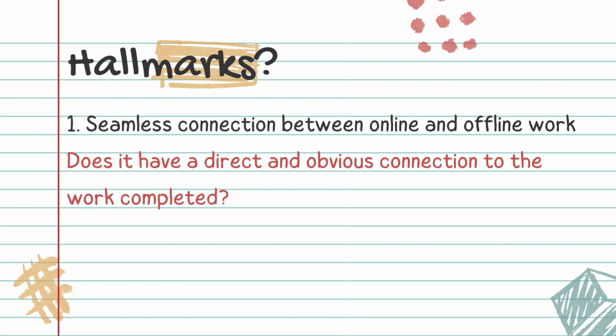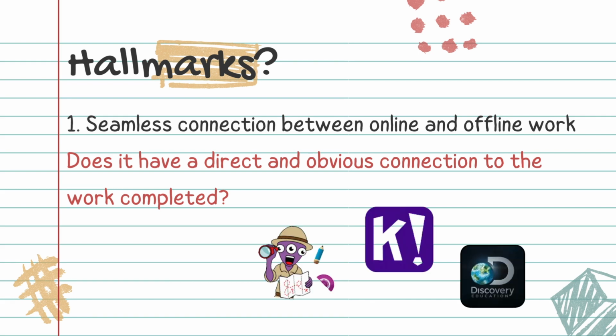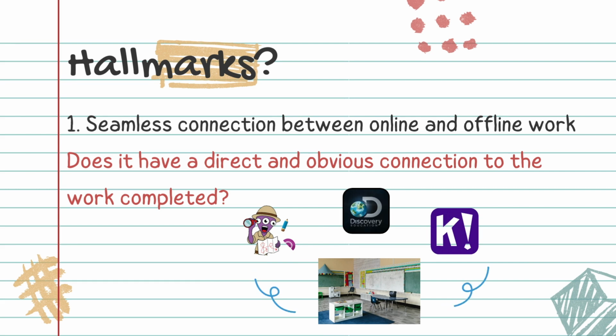Number one, there should be a strong connection between online and offline work. The work students do online needs to have a direct and obvious connection to the work completed face-to-face. Online work should not be just a supplemental or enrichment activity. Putting a student on Progress Learning, playing Kahoot, or completing an activity from Discovery Education are not blended learning activities alone. What a student does in an online environment must inform what is happening in the classroom. Kahoot, Blooket, Progress Learning, and other online activities can be nice additions to the blended learning classroom if the activities are connected to the work in the face-to-face environment.